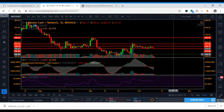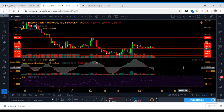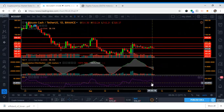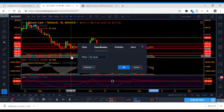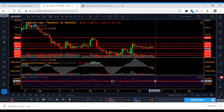Now, where could we break down to? That is the question. What is our breakdown levels when Ethereum is, Bitcoin Cash, excuse me. I don't know why I said Ethereum. So let's see. We're coming into a distribution period right now with Bitcoin Cash. Look at that, just now hitting 50 on the RSI. We could see a bounce here, or continue to move sideways as we've been doing.